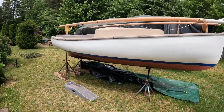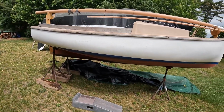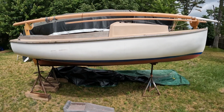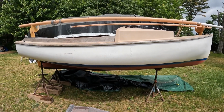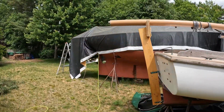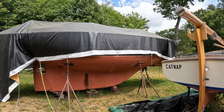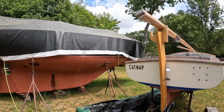So now it's high enough that I can lower the centerboard and then sand and paint the bottom, and boy, it just makes it so much easier to sand and paint when the boat's sitting like this. And then I roll the trailer back under it and just touch up the spots where the jack stands are. So we'll do the same thing with the big boat. Sand and paint the bottom, and hopefully get both of these done and ready to roll. So that's it, we'll get to it.